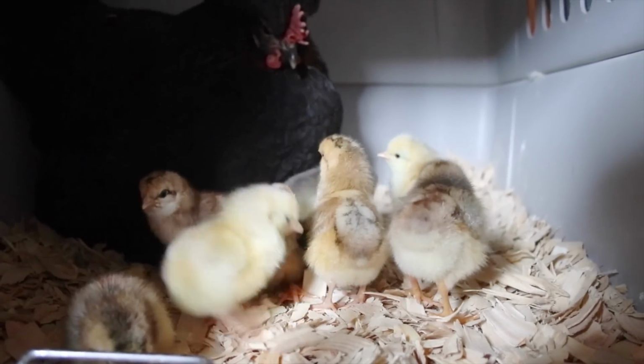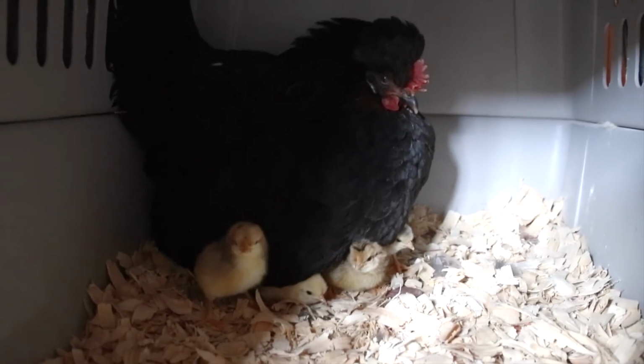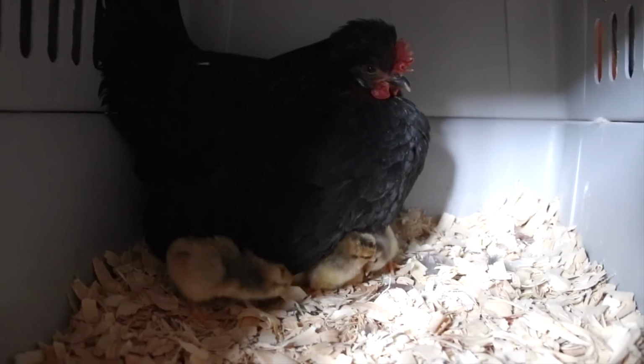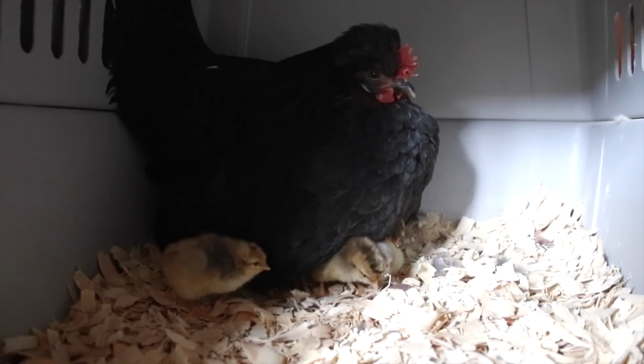Blackie, of course, was our very, very first hen of our flock last year to go broody, and she successfully raised a batch of babies last year, and she is doing it again. It's just so fun to watch her be an excellent mother, raise these guys, and Icelandic chickens are tough.